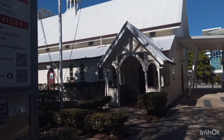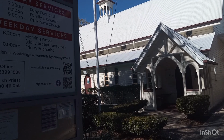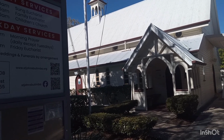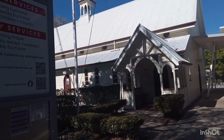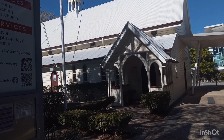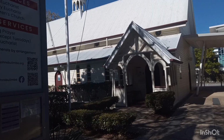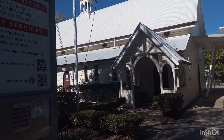Right, this is the next one. It's St. John Baptist Anglican Church. This church was established in 1888 as a result of strong community support and donation. It was designed by John Buckridge. It is located at 179 Oxford Street.